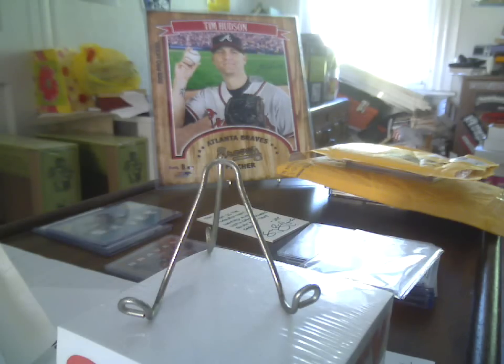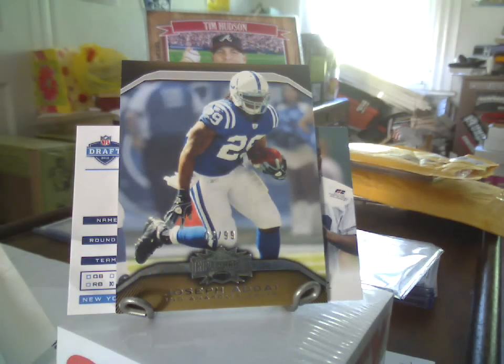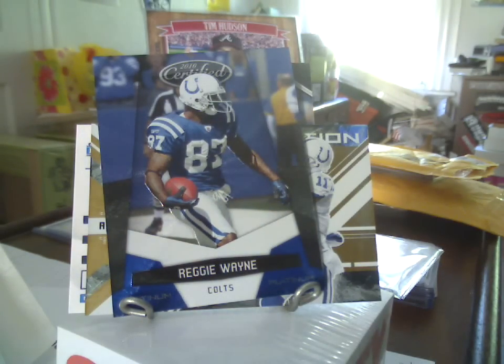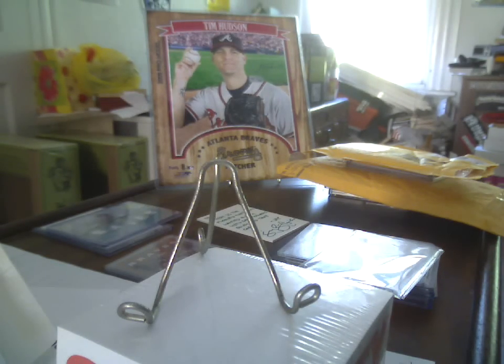We've got T.Y. Hilton, Prestige Insert, Joseph Addai, Triple Threads to 99. He was cut by the Patriots, much to my delight. Anthony Gonzalez to 999. I don't mind him going somewhere else, but the Patriots are one of a couple teams that really would have irritated me. Reggie Wayne 2010 Certified Platinum Blue. It's not the mirror, it's the platinum out of 100. Dwight Freeney Inception base parallel out of 106. And out of Upper Deck Icons to 799, Burt Jones. So those are great inserts already.